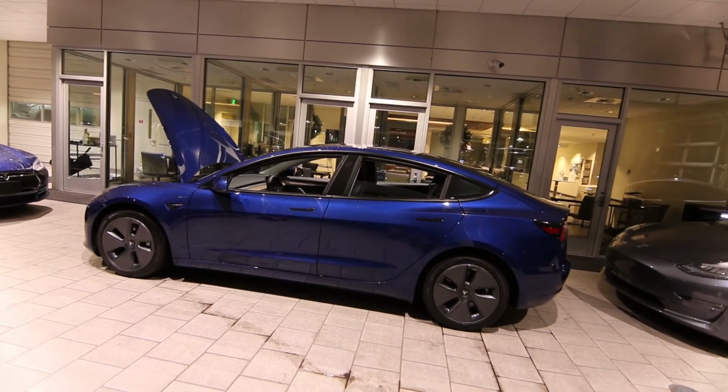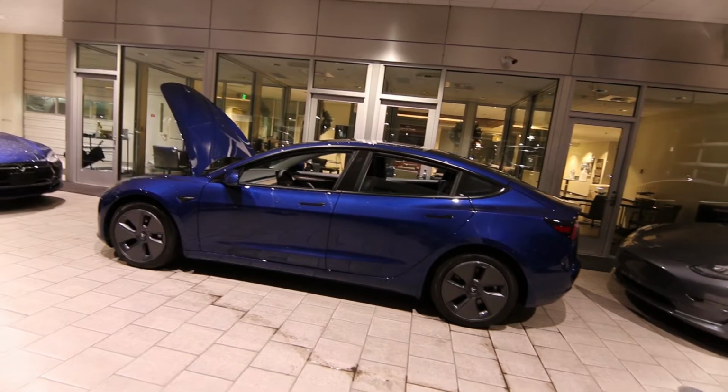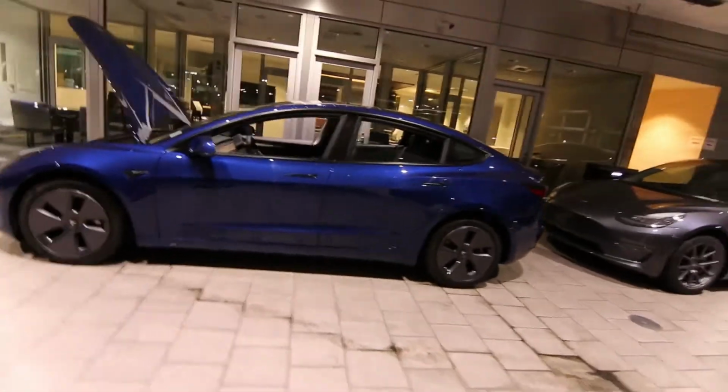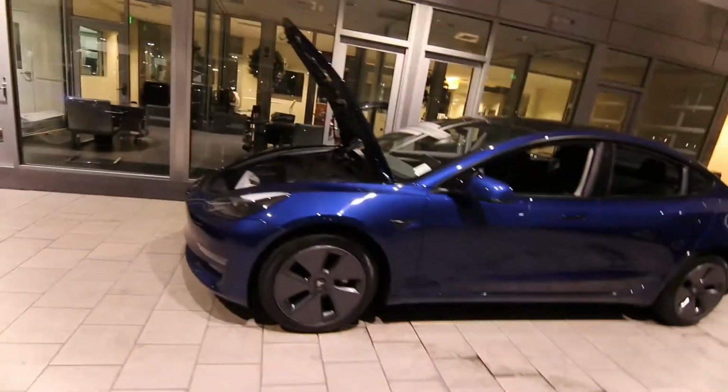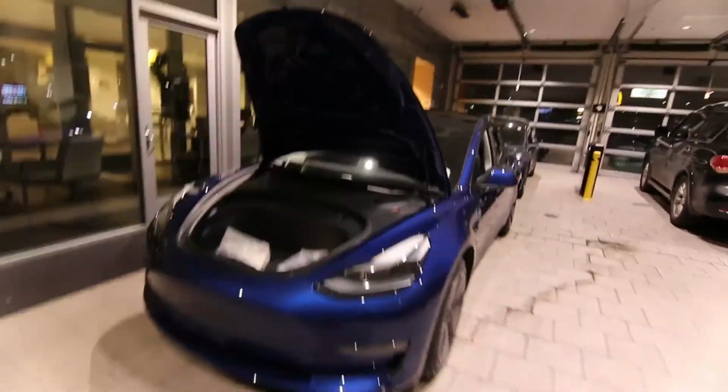You can usually get a full charge in about 30 to 45 minutes. Or in a pinch, if you're low on range and don't have a lot of time, just 15 minutes can add 50, 60, 70 miles of range. And honestly, if you're on a road trip, you don't want to drive nonstop for 200, 300 miles. You want to get out and take a break.